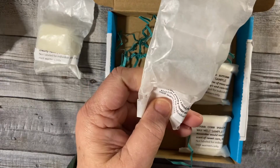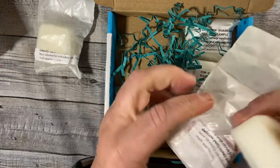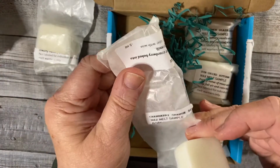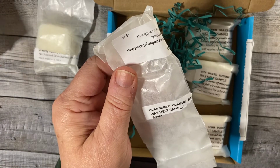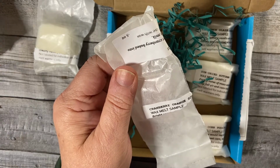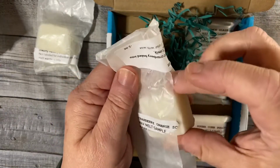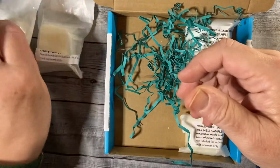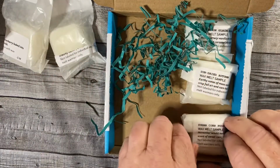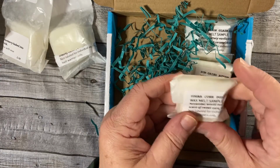So, what was the scent of this one again? Cranberry orange. Well, I don't really smell orange. I do smell cranberry. I'm not so sure about that one. But I hate to rule things out because sometimes when you burn them, they smell totally different than when you sniff them, if that makes any sense.